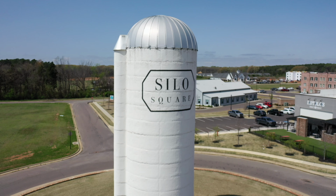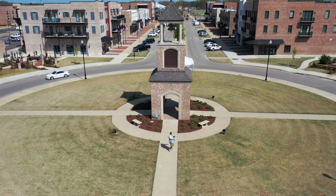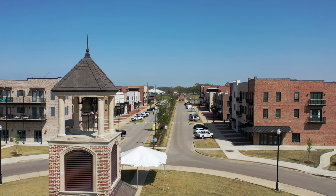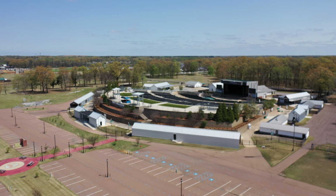Welcome to Silo Square here in Southaven, Mississippi. This is one of the coolest developments, I think, around in the entire Memphis area. You see, you've got this great little downtown area here. The roundabout, there's another roundabout with a big silo over there. We're right here at the Snowden District 2, where you've got the amphitheater, everything else.